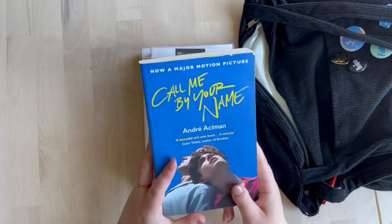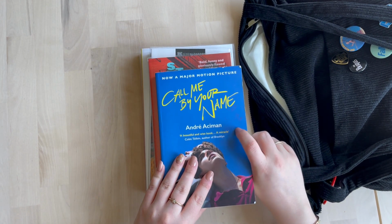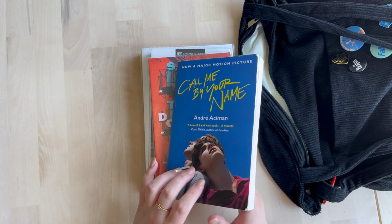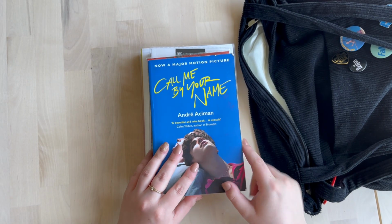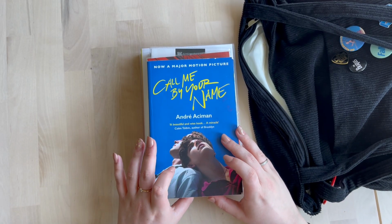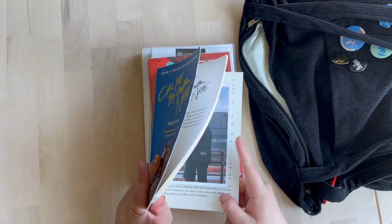The book I usually do carry, or I'm currently carrying, is Call Me By Your Name. I have been trying to read this off and on for absolutely ages. As you can tell, it's covered in marks. And I'm only a tiny bit way through it. I've watched the film. Call Me By Your Name is one of my favourite films ever. It means a lot to me personally. I love it so much. So I bought this before I'd seen the movie. And I was like, okay, I'll read the book first and then I'll see the movie. And I didn't. So now I'm going back and I'm reading the book.